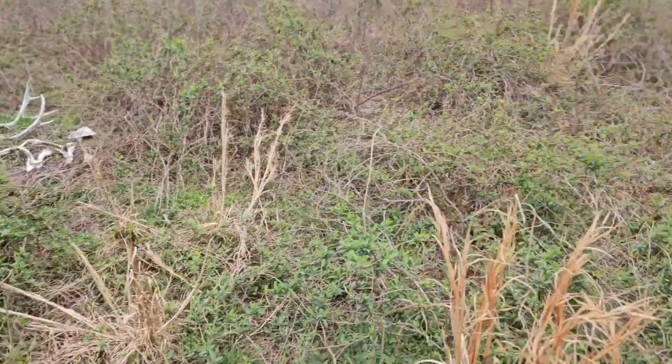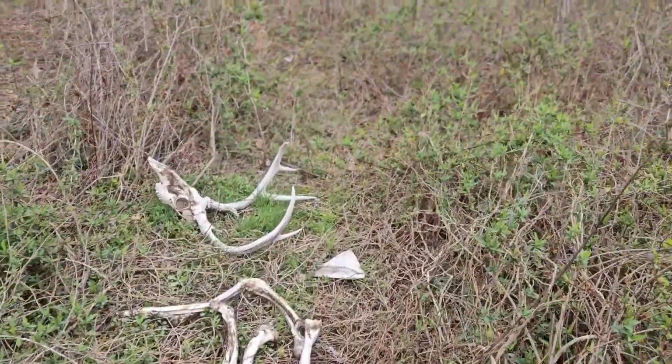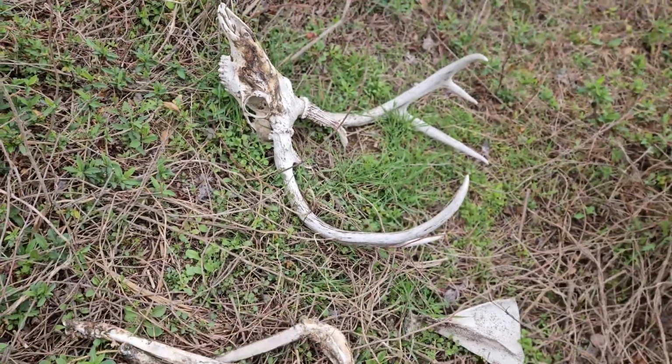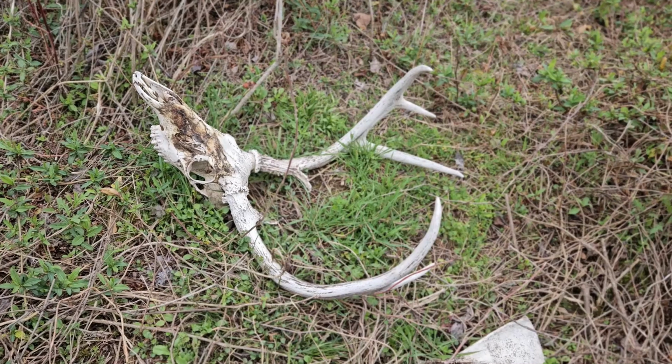Alright, so we just stumbled on this deer skeleton here. Good, big old rack there. Look at that one. That's cool. And we'll have to put it by the cedar tree. Well, it's already kind of by there. That'll be our landmark for getting back. I guess we'll have to get that on the way back.